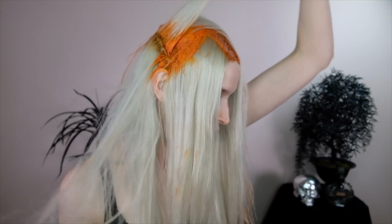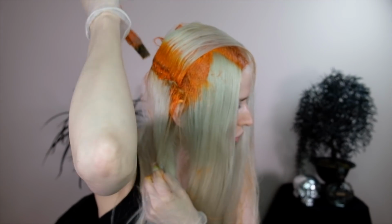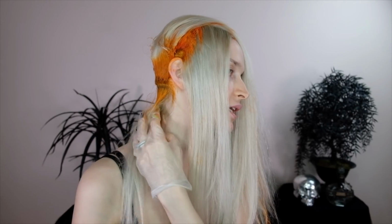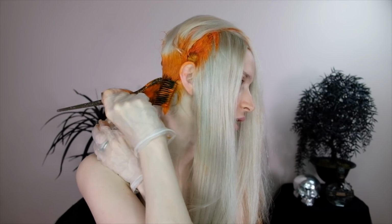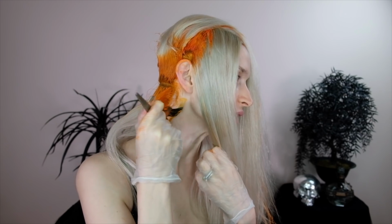and I'm gonna apply the color at the root. I'm lost in my hair. Once I get down to the neck or nape area, I just kind of move the hair out of the way and then apply some of the color. And I don't care if I get it on my skin, it'll come off.